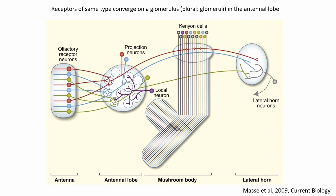The odors are detected by the olfactory receptors, and there are about 100 types of olfactory receptor proteins. That exact number varies depending on the exact insect species that we are looking at. And each of the receptor proteins is expressed in multiple receptor neurons. These are known as olfactory receptor neurons or olfactory sensory neurons that are present on the antenna, in which the olfactory receptors are expressed.